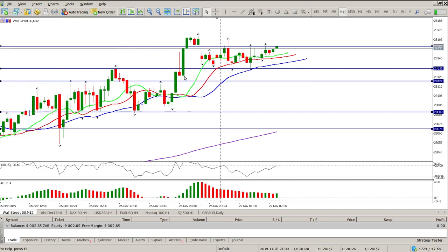Okay, so quick summary again. I'm looking for a long, but I'm not looking to get in here and chase. I want to get in on a pullback. Okay, so it's buy the dip still.